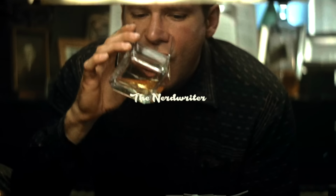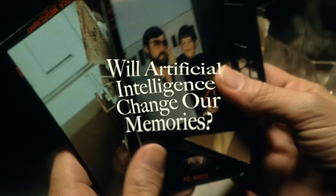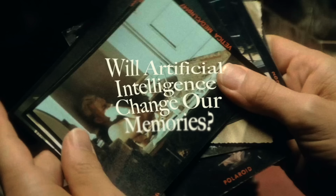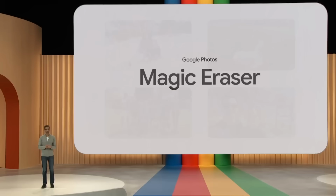Of course, we want you to do more than just search photos. We also want to help you make them better. AI advancements give us more powerful ways to do this. Using a combination of semantic understanding and generative AI, you can do much more with a new experience called Magic Editor. Let's have a look.